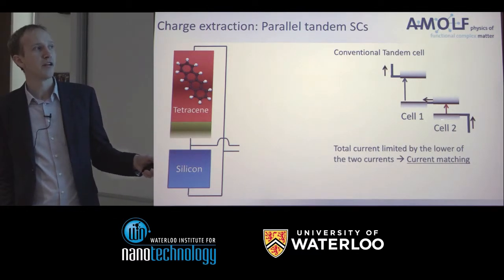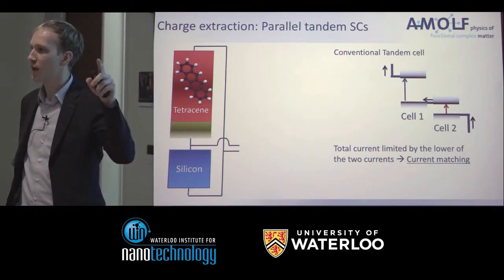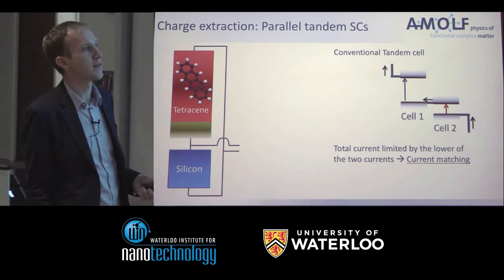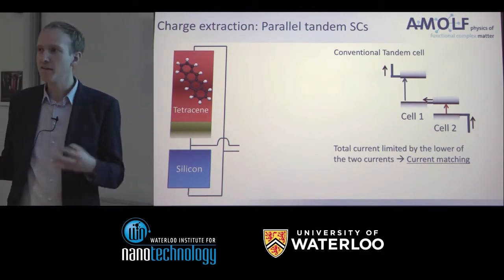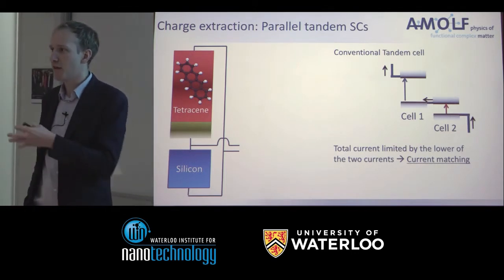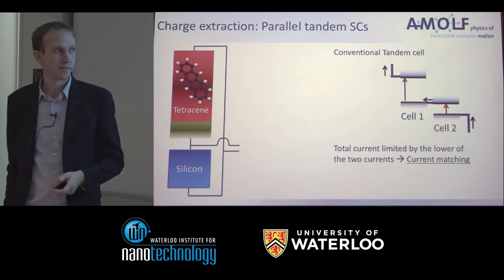Because each electron travels through both semiconductors, they have to have the same amount of current. Otherwise, it's limited by the lowest amount of current of the two subcells. That's fine in the lab if you test the cells. But if the spectrum changes, then of course one of the cells absorbs more light than the other, your current matching breaks down, and the overall efficiency goes down.